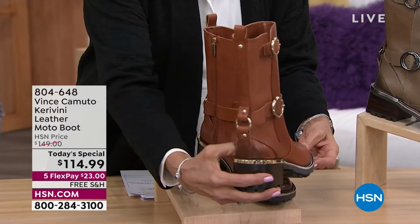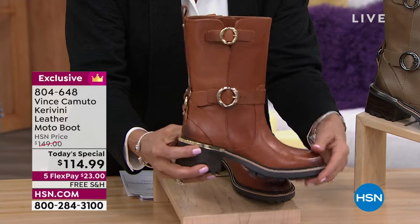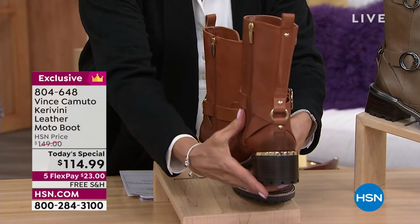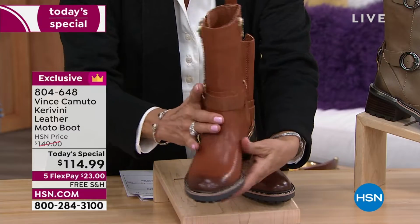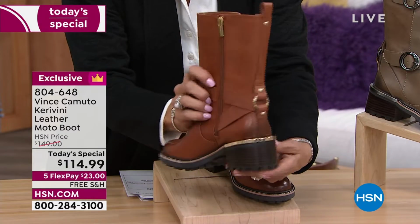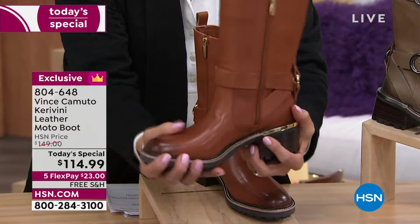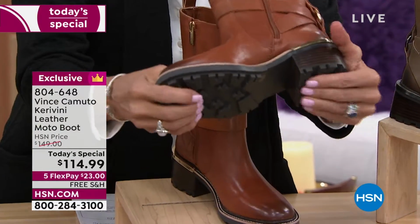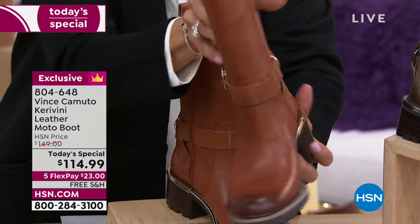Love with this boot. Everything in the world of fashion right now with footwear is about the buckles and the details. And boy, turn nowhere else besides Vince Camuto to get all the things that are so prominent in the world of fashion. Look at the rand, 2.5-inch heel, flexible, soft, and by the way, that's rubber, so you don't have to worry about roughing that up if it were a solid leather bottom.